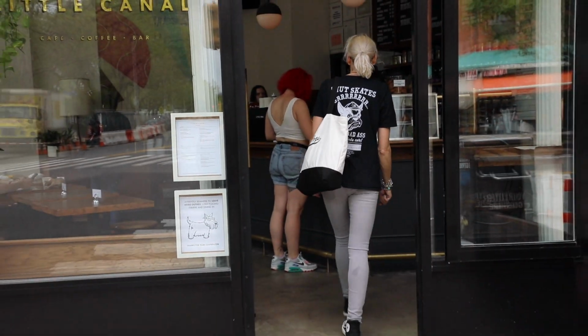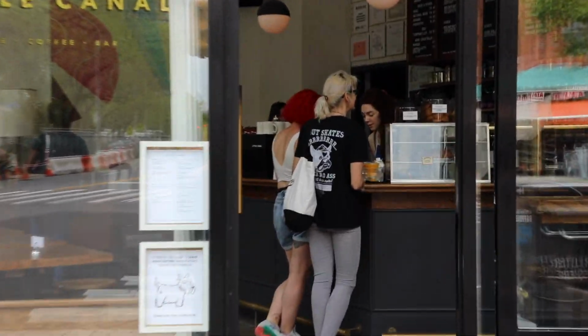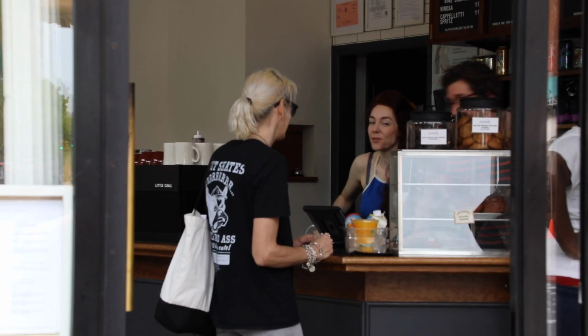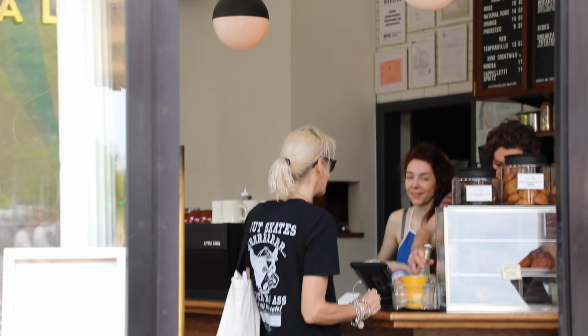Little Canal is a small cafe located on the corner of Canal Street across from Seward Park. It's been open since 2016 and it's a great spot to grab some coffee or a simple breakfast or lunch, including lots of vegetarian options. There's a turntable behind the coffee bar and music from the 60s, 70s, and 80s is always playing.